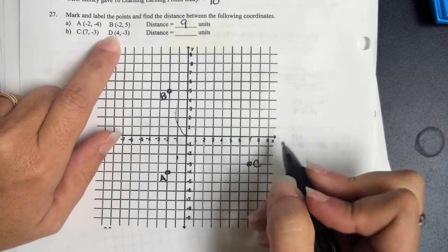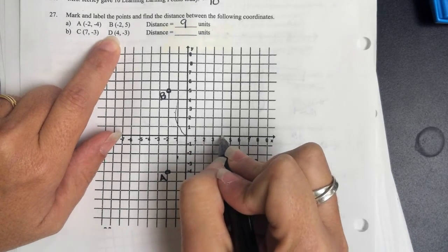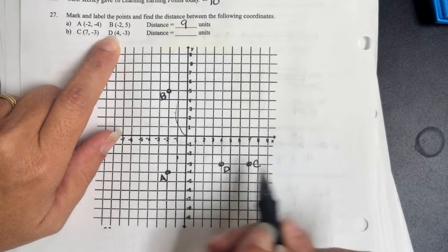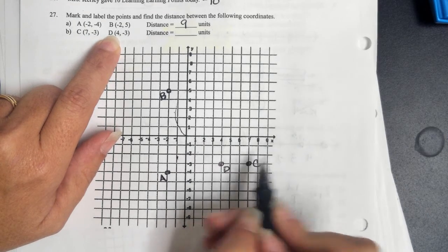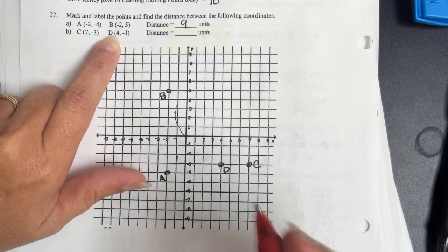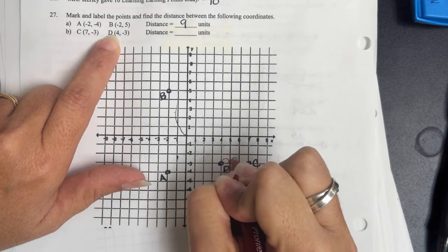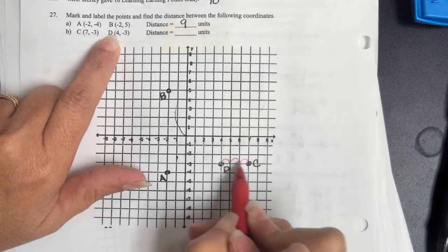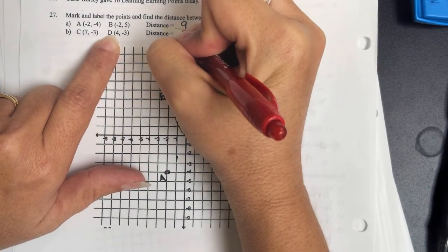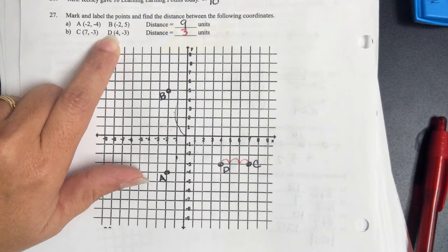Okay, on the next one, C is 7 over, 7 down, negative 3, and it is C. D is over 4, down negative 3, and it is how far apart? 3. If you are not getting the right number, you can always try this. Count it. 1, 2, 3, but it's the boxes you're counting.